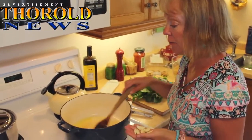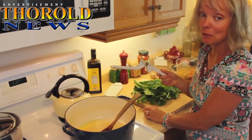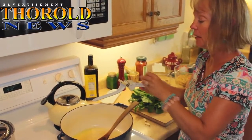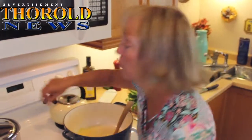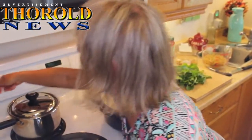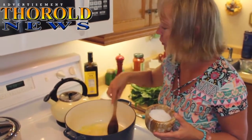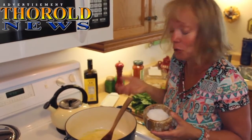So after the oil and the butter have melted together, I've peeled half a dozen cloves of garlic. I'm going to go fast with this because I don't have a lot of time. I'm going to use my garlic press to get them into the olive oil and butter. So at this point you can start your pasta water. Get that ready to boil. My garlic is smelling amazing, and I turned the heat down a little bit so that I'm not browning the garlic, I'm just bringing it to a bloom.